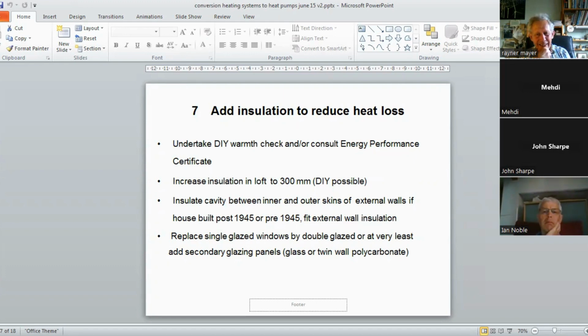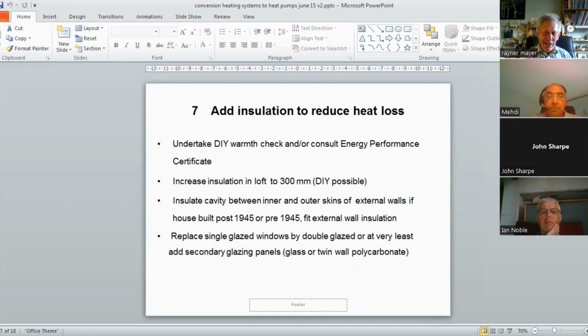We addressed that. My understanding is that for windows, the newest standard is for a U value of 0.8, which means triple glazed. Hang on a sec, let's stick to that. If you want very low loss windows, then triple glazed is the obvious way to go, and it's standard in continental Europe. But you must remember that it's not cheap, and therefore what you want to do is balance the heat loss versus the cost and size of the heat pump. So you don't need triple glazing.